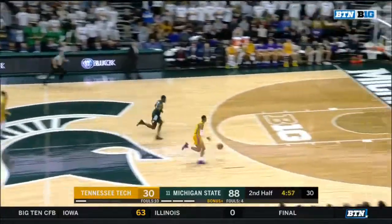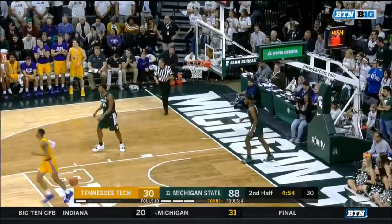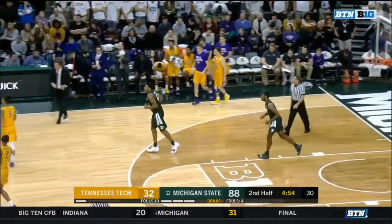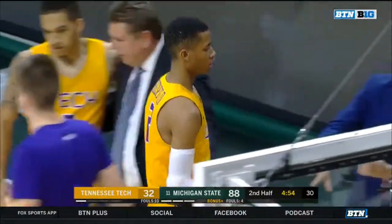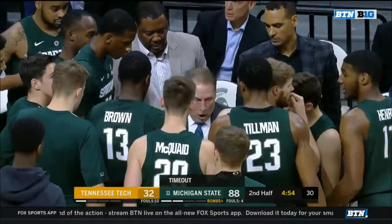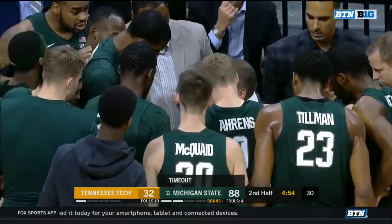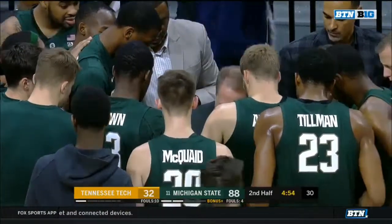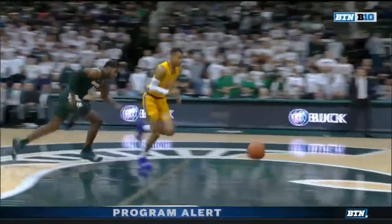Bad pass. Jared Sherfield with a finger roll. Sherfield must have blown a tire going in there. Oh, and Tom Izzo is livid. He takes the timeout. It doesn't matter what the lead is. Look at him. He expects perfection on every possession. And you know what? We're still in November, so he's yelling for January, February, and March right now.